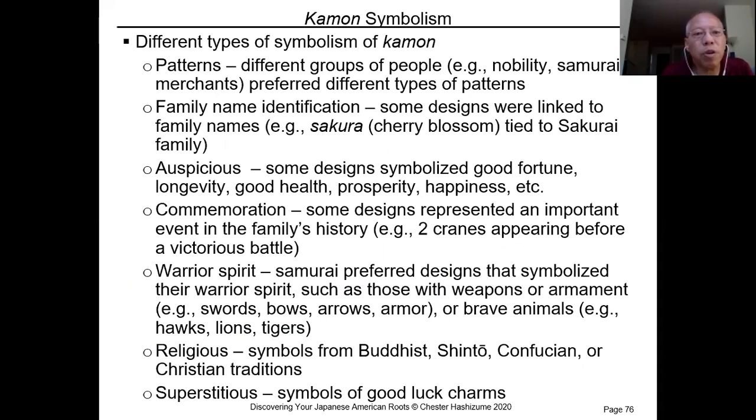So you're probably familiar with the different types of design. There are particular designs that were preferred by the nobility or the samurai because of the linkage to that particular item, and I'll show you some examples. Some maybe because the family name itself was tied in. So for example, you saw the Fujiwara clan. Of course, they adopted the Fuji as part of their family crest, and likewise the Sakurai family incorporates the sakura, which is cherry blossom. So I'll just go into the examples of some of these.